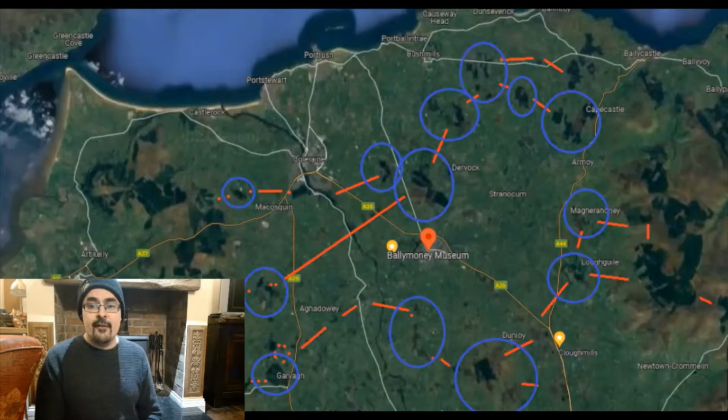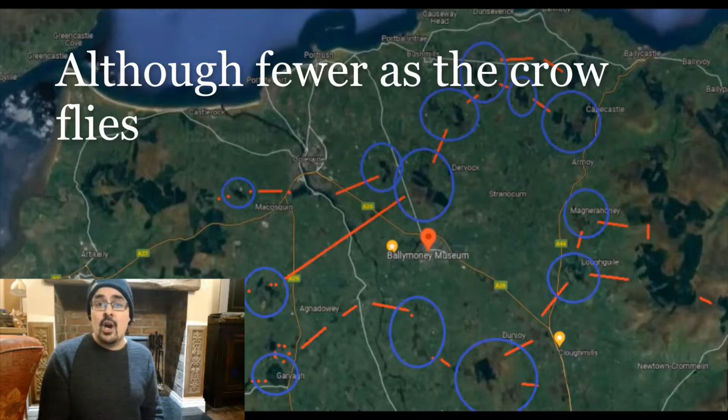Now, particularly note that there are some very large wooded areas in the centre. And if you were to look at Garvagh in the west, at the bottom of the screen, to Dunloy, it's a matter of about 18 miles by road.